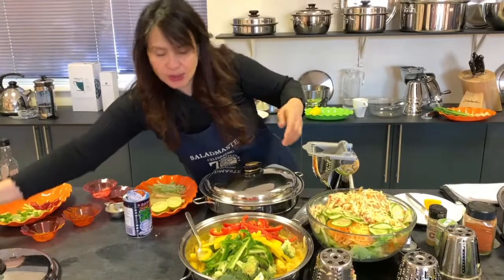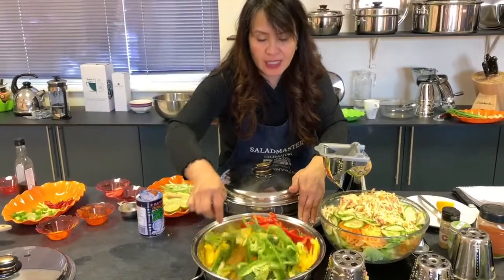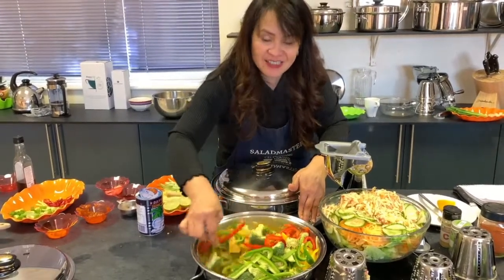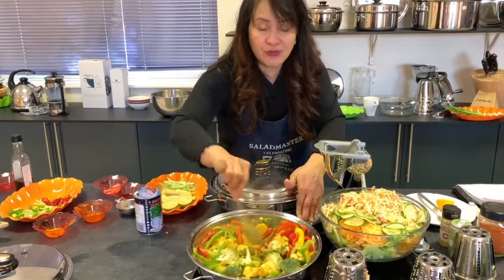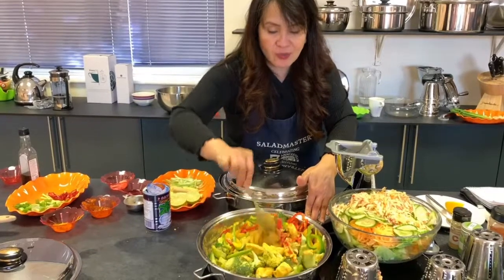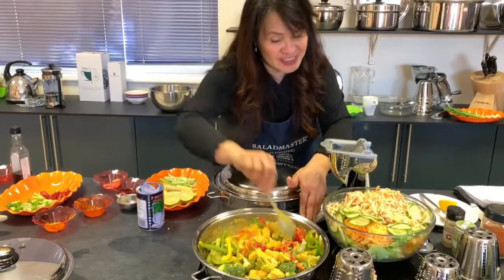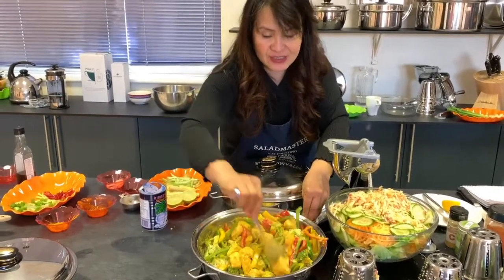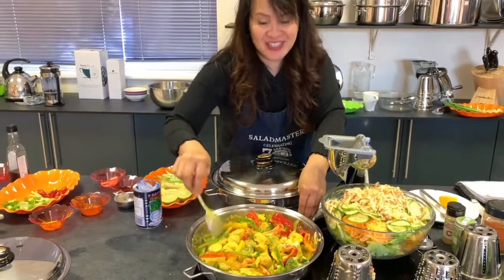Okay, so according to nutritionists, the more colorful your vegetables are, even if they are cooked already, the more vitamins and minerals are retained in your food. And Saladmaster, according to research, retains at least 93% of your nutrition when you cook in it. Okay, so it means that you have more stamina, and it will help you in everyday life. Isn't that just beautiful? This one, look at that.